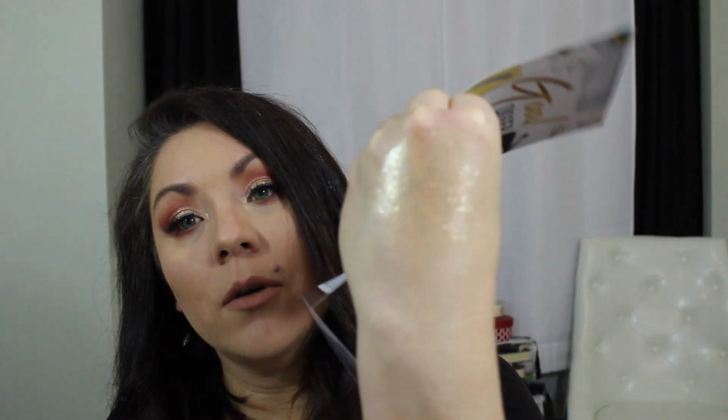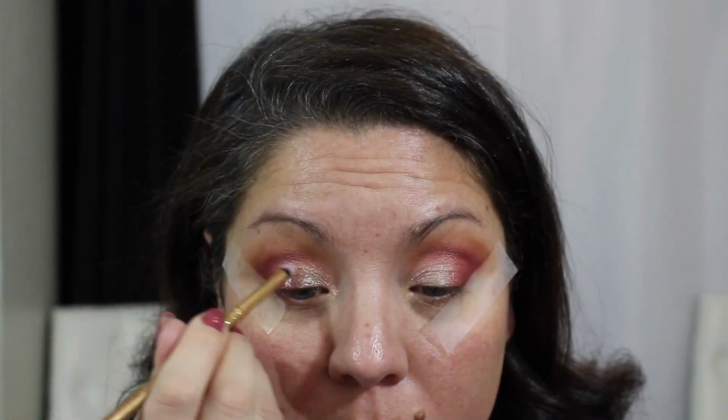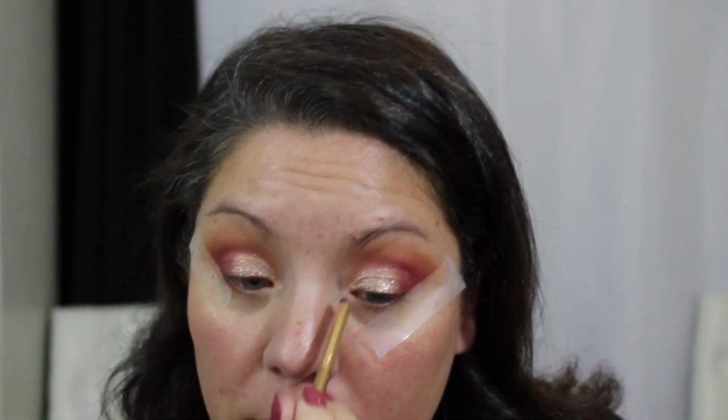The color that I ended up getting was Nova. So I can show you what it looks like here. So that's what it looks like swatched on my hand there. It's really pretty. I also use this in the center of my eye as well for the shadows, and I think it works really well to give a pop of shine right in the middle of the eye.